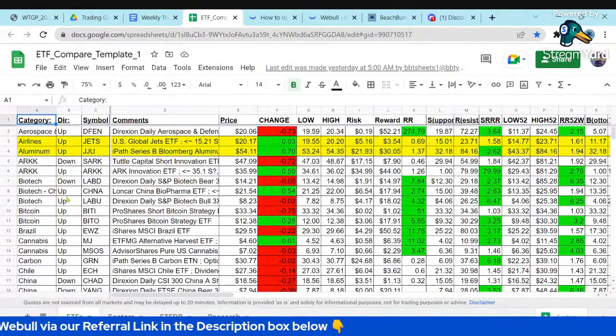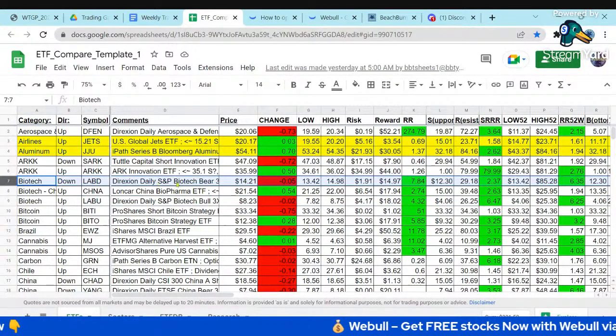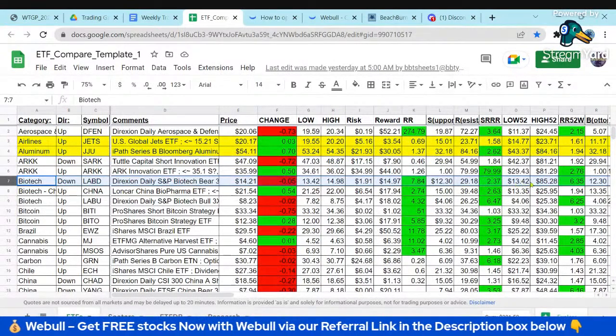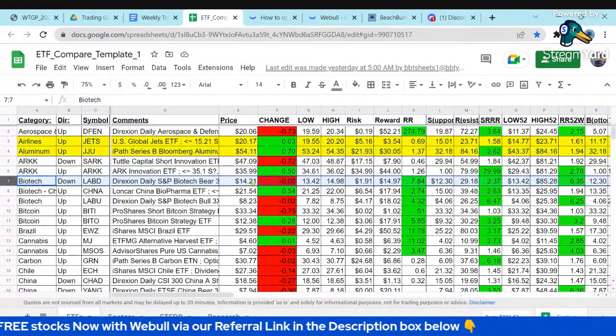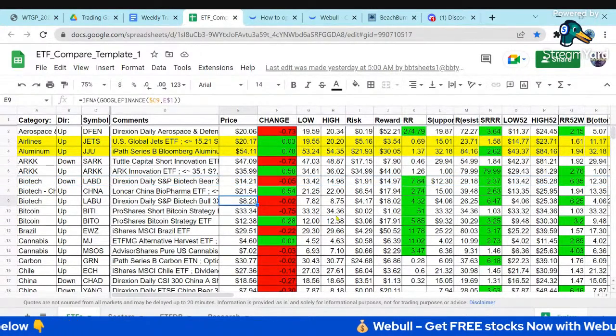So we talked about biotech. So here's LABU. Where's LABD? So you can see the support level about 12.30. The 52-week low is 13.42, so it's a little bit above the support level. LABU currently at 8.